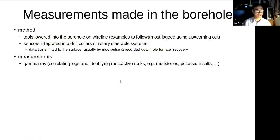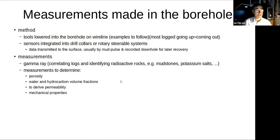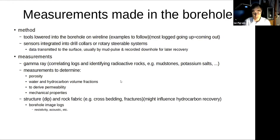And the measurements you have, like gamma rays for identifying mudstones and radioactive salts. And from the other measurements, you deduce porosity, water saturation, hydrocarbon saturation, that's the volume of pore space with the different fluids. You might be able to derive permeability if you're lucky, and mechanical properties. And you also like to understand something about the structure and fabric of the rock, whether there are any sandstone bedding features in there, because all those influence the amount of hydrocarbon you might get out of those. And you can have image logs which are based on acoustic and resistivity images, for example.